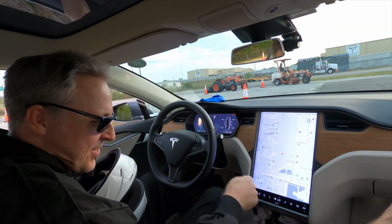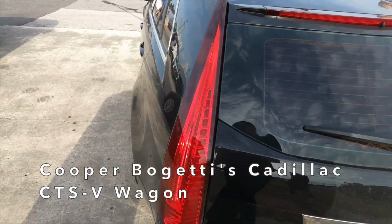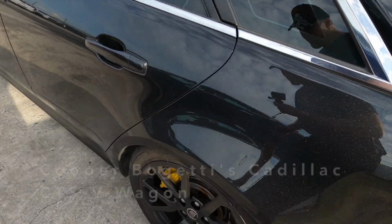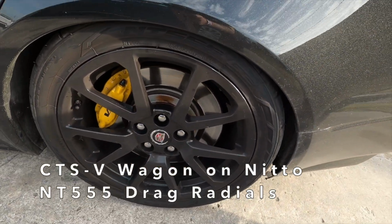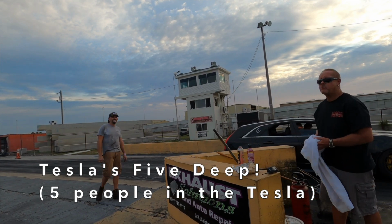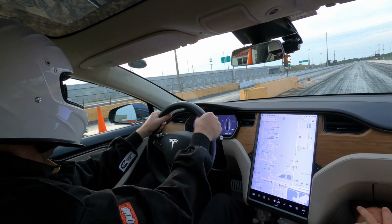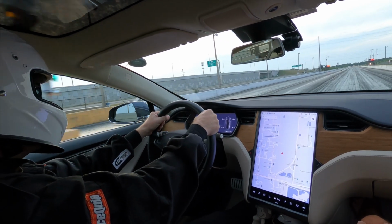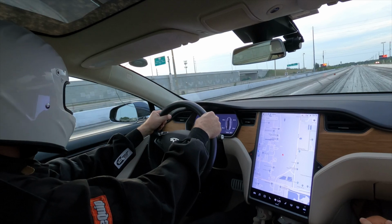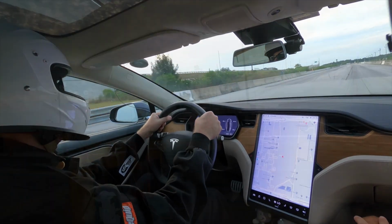Thanks for flying the Tesla Express. This Cadillac V-Sport wagon is on Nitto 555 drag radials, 285. Ready? Here we go. Holy shit. I think we got him.